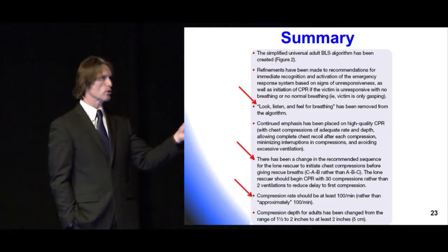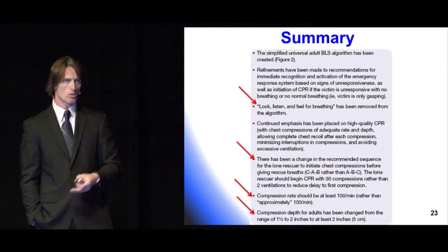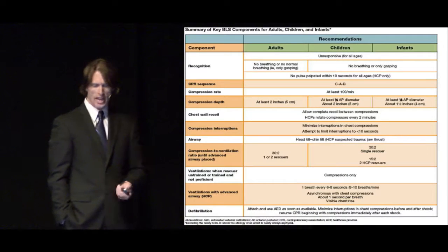They want the compression rate for adults at least 100. They want it greater than 100, and compression depth at least 2 inches. So harder, faster, like they said. Okay? And there are a couple things here listed.